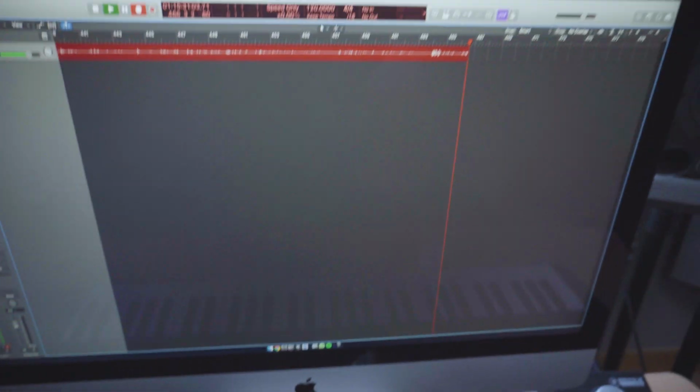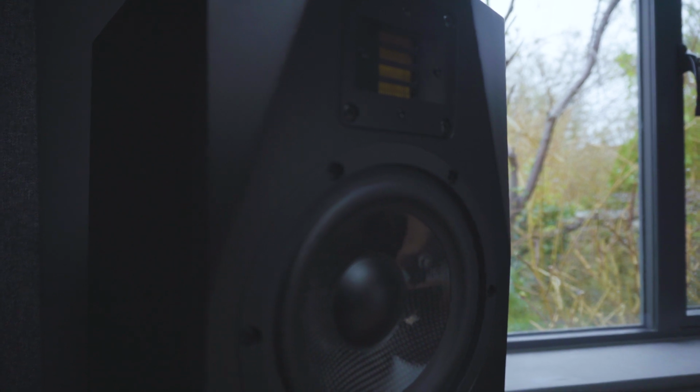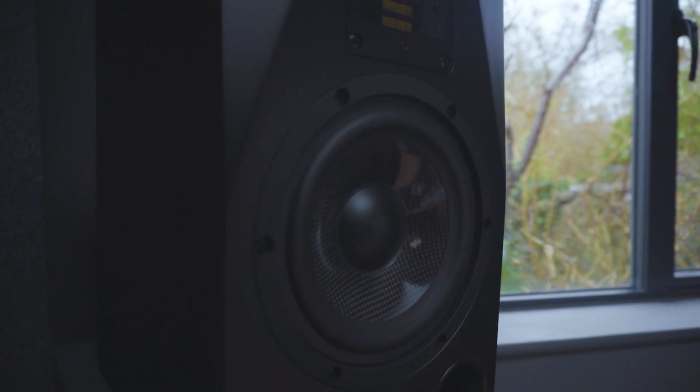The DAW I run is Logic. You've probably seen it in the back of my videos. It's just what I've used. I've tried using Cubase and Pro Tools back in music college, but Logic is the first one I really got into, just because I had a Mac and I got Logic. That's it really. Monitoring, I have Adam A7Xs with the subwoofer.